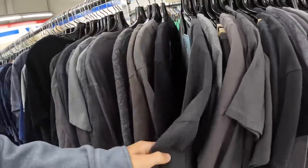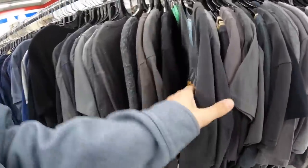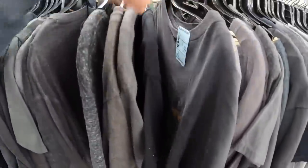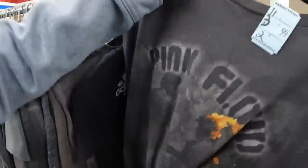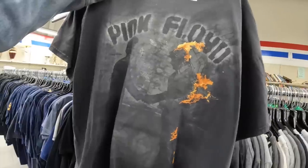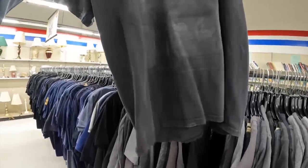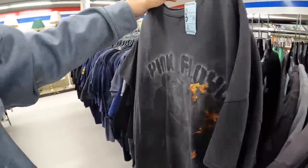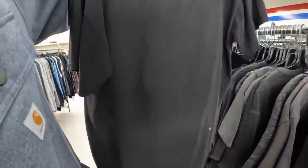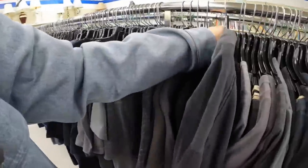I got so excited because I finally saw something that's a little bit color faded. It's got a little snag there, and I just saw a FLOYD. I'm like, no way, a Pink Floyd shirt, and that's exactly what it is. But this is an era of like 2009. It's got a bunch of tears in it. It has the patina that would be very old and very nice. However, it is unfortunately not. So for $4, we're putting that back.